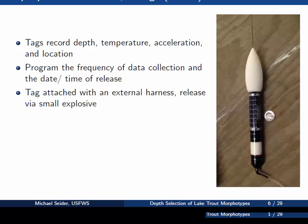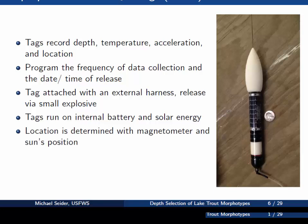We got the idea from a project that was done with Atlantic salmon for attaching them to the fish. They detach from the harness via a small explosion. So basically we put explosive material in a portion of the tag, right here. When the mission program is done, a small explosion severs it, and the tag immediately floats to the surface. It runs primarily on an internal battery, but if the individual is in the photic zone and receiving some light, then it will work off solar energy as well. When they float to the surface and begin transmitting, they are primarily running off of solar energy.